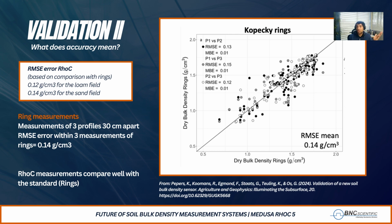What we found was reassuring. The data points across the profiles were consistent, and when we calculated the root mean square error, it came out to 0.14 grams per cubic centimeter. So this result shows a very strong correlation, confirming the reliability of the Kopecky ring measurements. The Kopecky ring method has been trusted by soil scientists for years because of its accuracy. So essentially, the benchmark for validating new methods is the Kopecky rings.